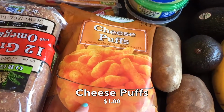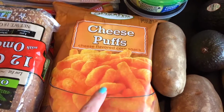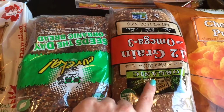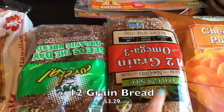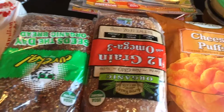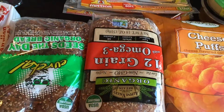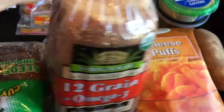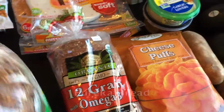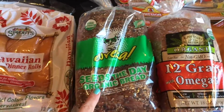Got some of these for the kid. He grabbed them and put them in the cart and I'm like, okay. So those are for him, not us. Got 2 loaves of bread, and this brand, the Alpine Valley, has been at Costco. It's been in previous Costco hauls that I've done, and we really like this, but this one's slightly different. It's a 12-grain one, and so we wanted to try this one out. I have a feeling it's going to be just as good, though. And we've had this kind before, too, and it's very good as well. It's very similar, so got another one of those.